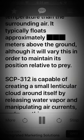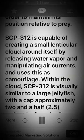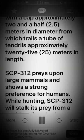SCP-312 is capable of creating a small lenticular cloud around itself by releasing water vapor and manipulating air currents, and uses this as camouflage. Within the cloud, SCP-312 is visually similar to a large jellyfish, with a cap approximately 2.5 meters in diameter from which trails a tube of tendrils approximately 25 meters in length.